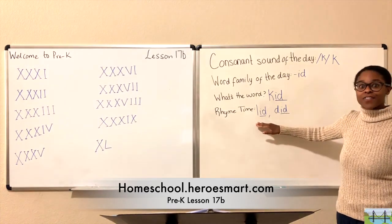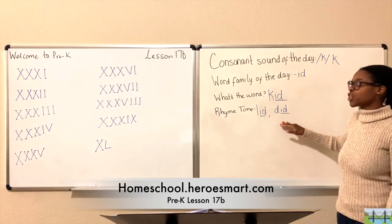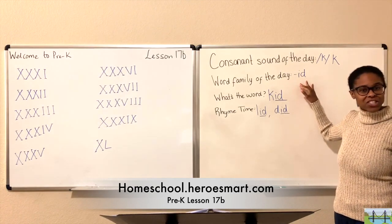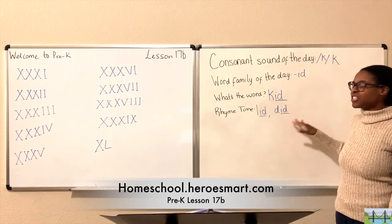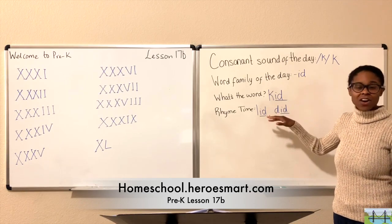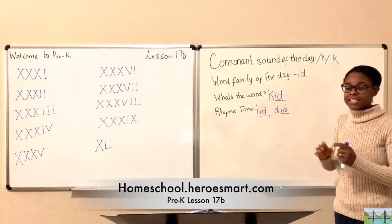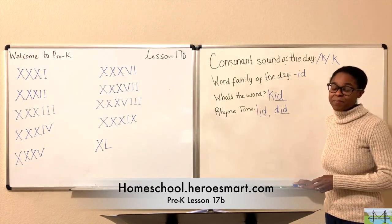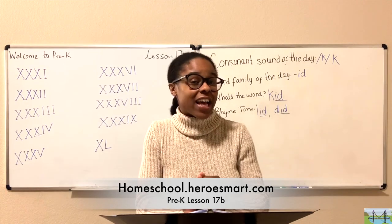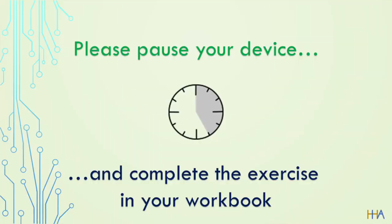And that word family is just traveling along with us wherever we go, helping us to create new words based on a small piece of information. So continue to practice this skill, putting in any new consonant sound and letter you can think of. And if you need a little help, on page 15, you'll discover new rhyming words there. At this time, if you like, you may press pause on your device and complete the exercise there.